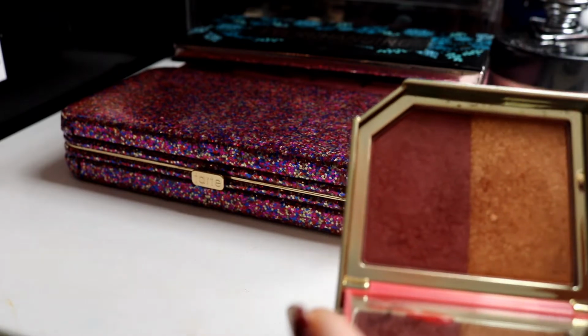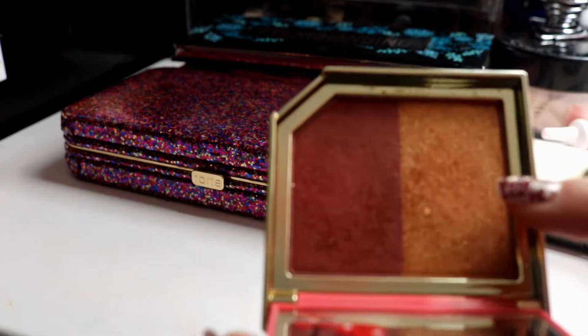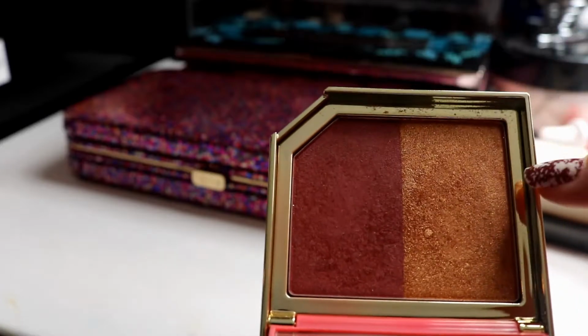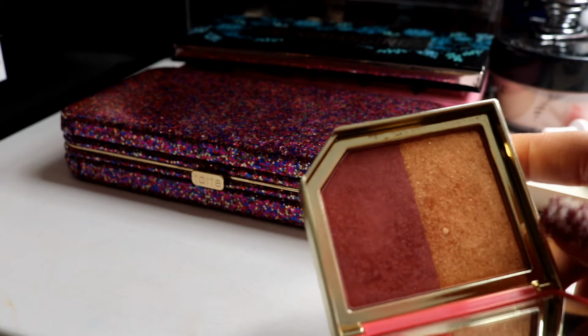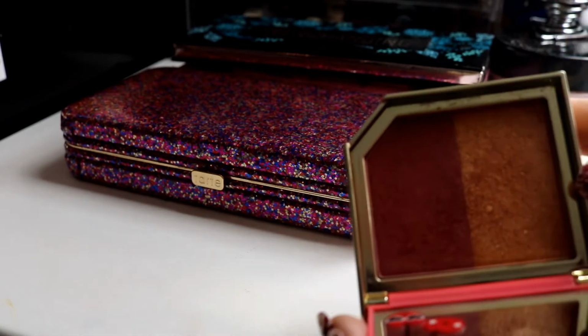I don't like swirling it together. I don't like the look it gave, but when I used the actual blush and then put the highlighter on top of the blush just lightly, it was really pretty. So this is one highlighter I wouldn't necessarily get a lot of use out of. It's just too stark and too gold for my liking. But again, on top of the blush, it added just a really pretty sheen, so that was nice.